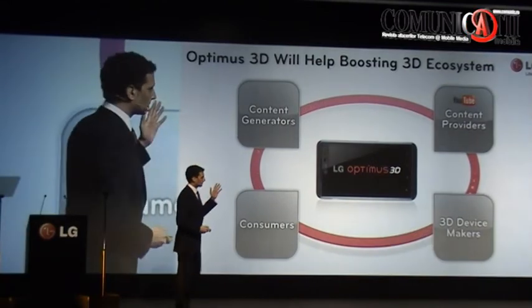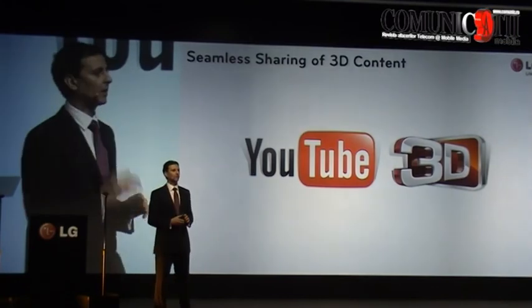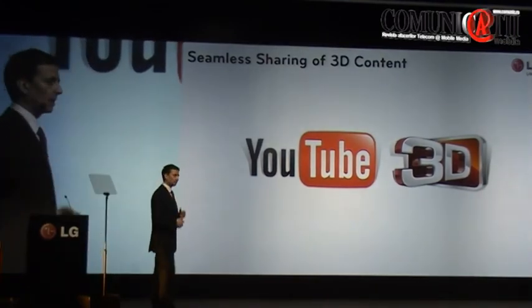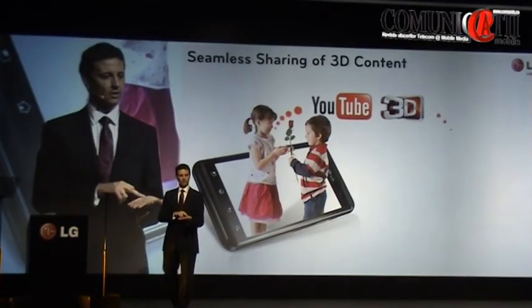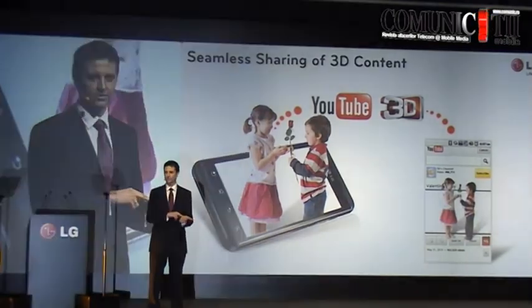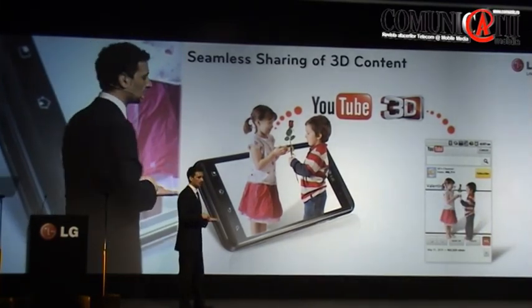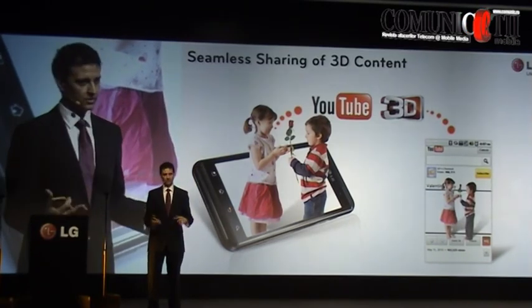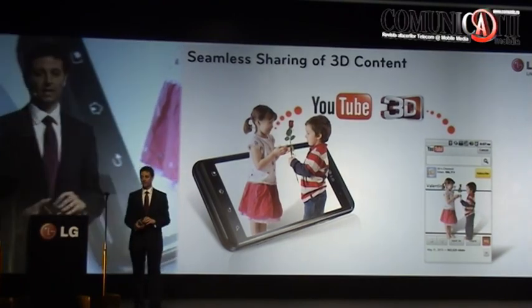What I would like to introduce to you today as well is a strategic partnership we have secured with YouTube so that our consumers can seamlessly upload 3D content from their device directly to the YouTube 3D channel with one click. And they can also watch the content that is being uploaded by others in the dedicated YouTube 3D client in the device.